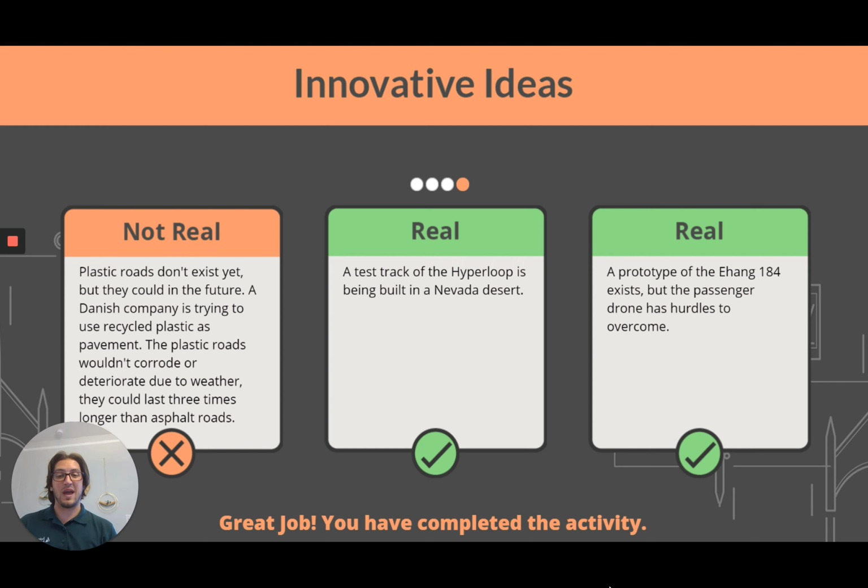Interesting. All right, so then what we have is a test track of the Hyperloop is being built in a Nevada desert. So that would greatly increase the speed of travel. And then also a prototype of the EHang 184 exists, but the passenger drone has hurdles to overcome. It makes sense that that has not been released to the public yet, but boy, I am really looking forward to the day where we can each hover around on a personal little pad and go to work.